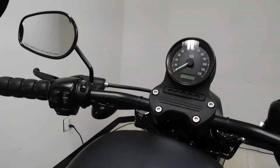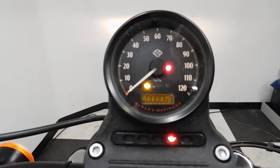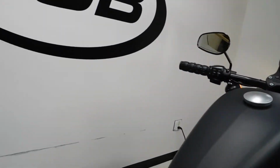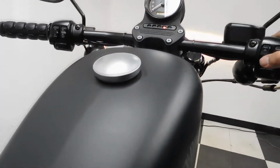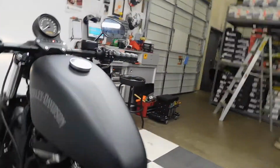Basically a brand new bike without that brand new bike price tag. 61 miles is what's on it. Oop, left it in gear.